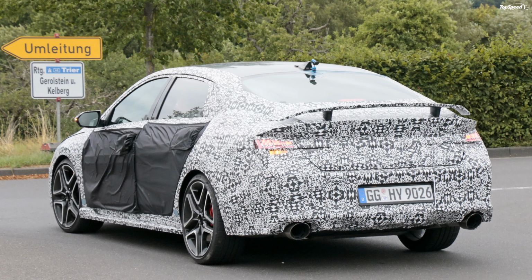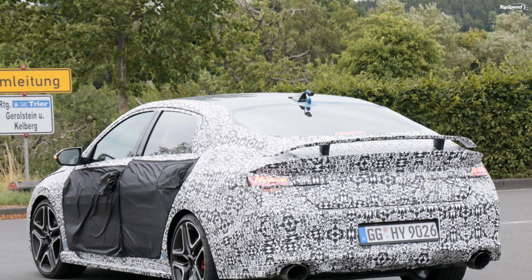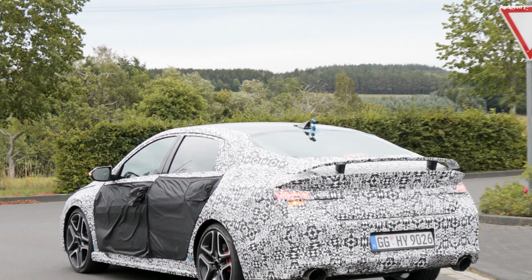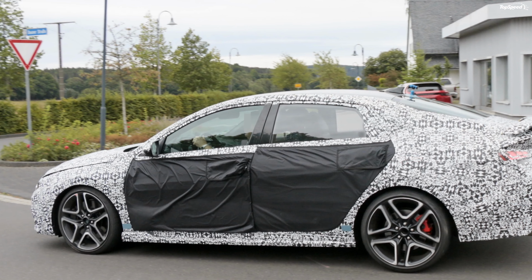Similar to the European i30, the performance theme does not end with the N line, but instead it continues with a full-blown performance version in the form of the Elantra N. Here is everything we know so far about the latest addition to Hyundai's performance lineup.